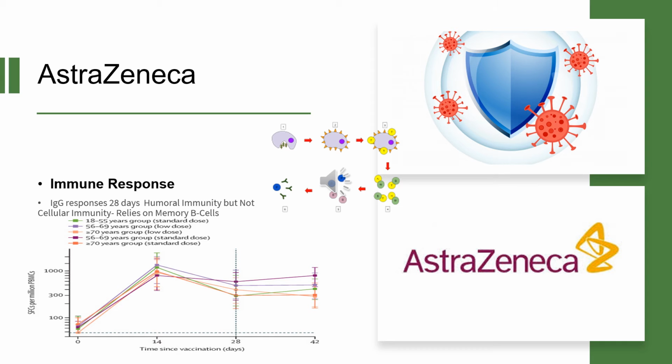The most important thing about a vaccine is its immune response. Basically, a good immune response means a good vaccine. Unfortunately for the AstraZeneca vaccine, mainly what you're seeing is what they call a humoral immunity, which is mediated by memory B cells. This actually means that the immunity you're receiving is what you've already got. So it's only recognizing the spike protein as a result of perhaps previous exposure to the cold.